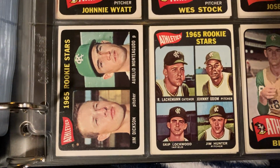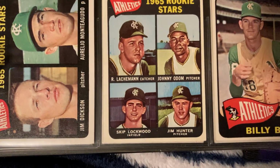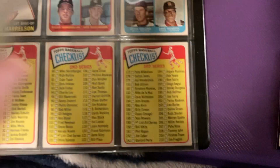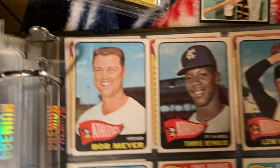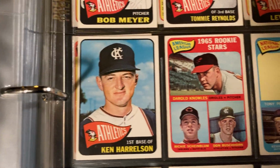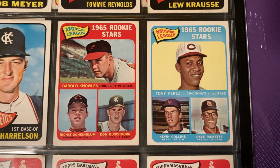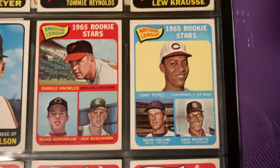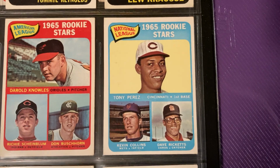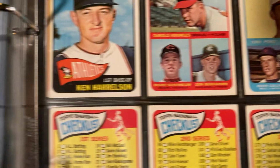And then they've got some good rookies coming here. Blue Moon Odom. And look at that, Jim Hunter's rookie card. So there's a Hall of Famer rookie card. And a few of their other players. Ken Harrelson young there. And then 2 guys get rookie cards that weren't just one team. And one of these ends up being a huge rookie card. It's Tony Perez. He's one of the elite Hall of Famers. On a pretty cool card.